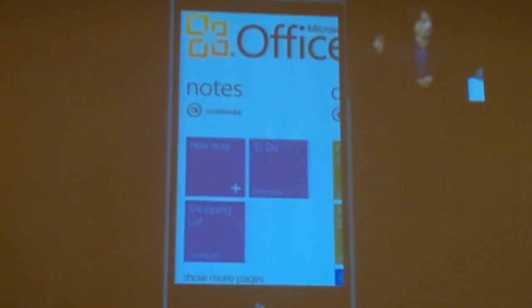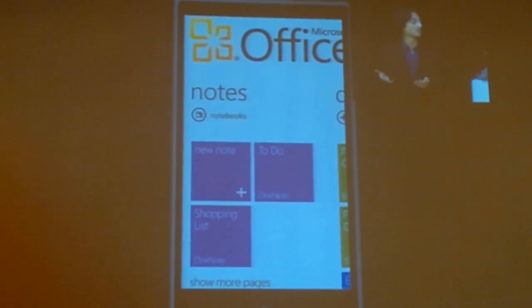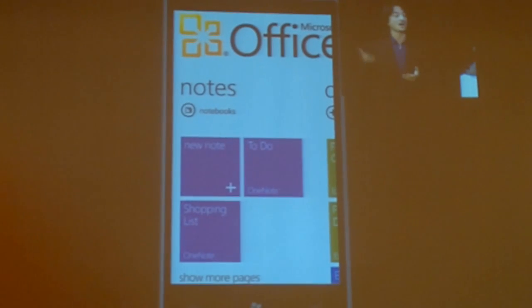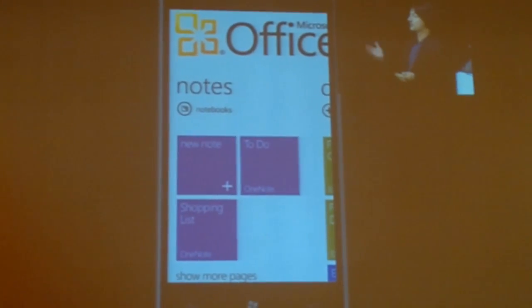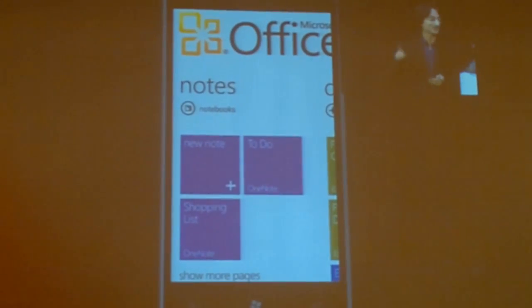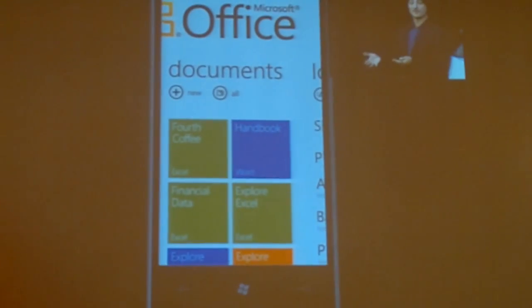We let corporate customers connect to SharePoint, but now we're going to let consumers and small business users get to their documents on SkyDrive. Since Office 2010 shipped, there's over 70 million people who are using SkyDrive to do Word, Excel, and PowerPoint with the free Office web companions. And once we make this update available, all those people and more will be able to do those same great tasks on their phone. That's my projection again. We have a long cable here. Let's plug that back in.